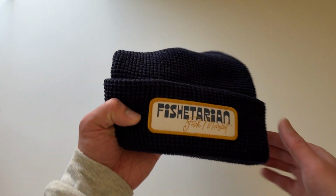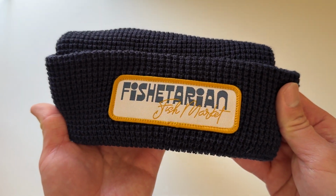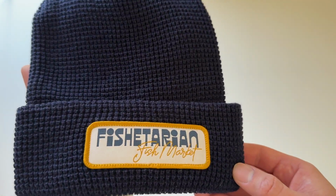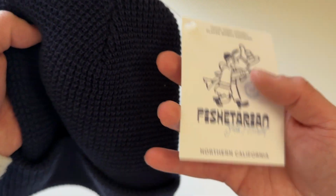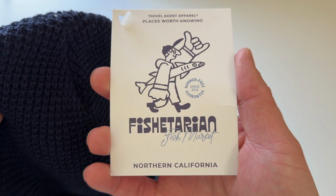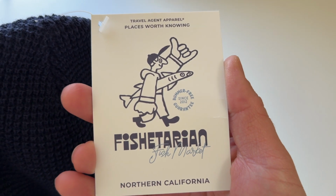Let's go, everyone. Today, super excited to be unboxing this beanie from Fishetarian Fish Market. This is a beanie sold by Fishetarian in Bodega Bay in California. They sell some swag, awesome fish market. Fishetarian Fish Market. Bummer free since 2012, Northern California.